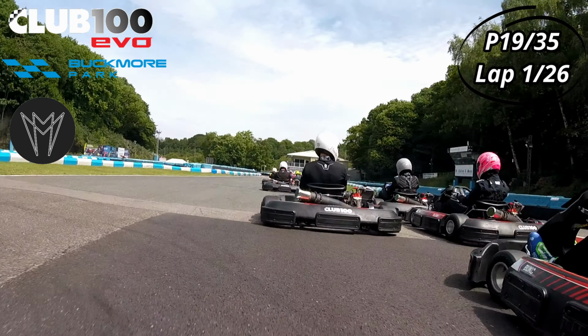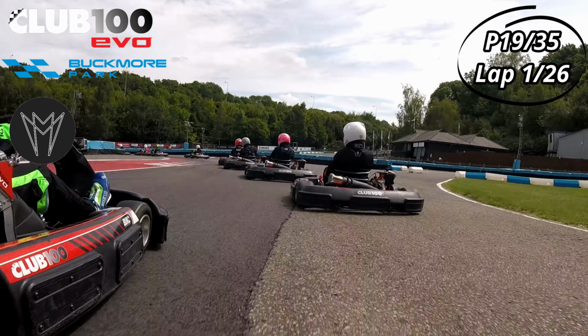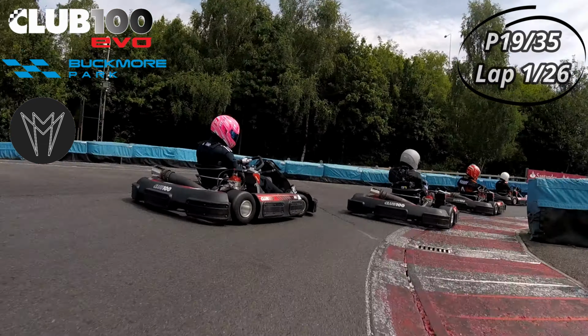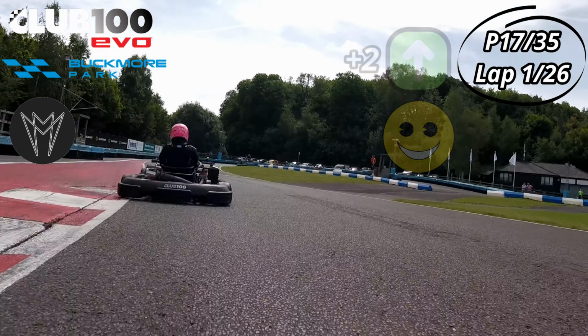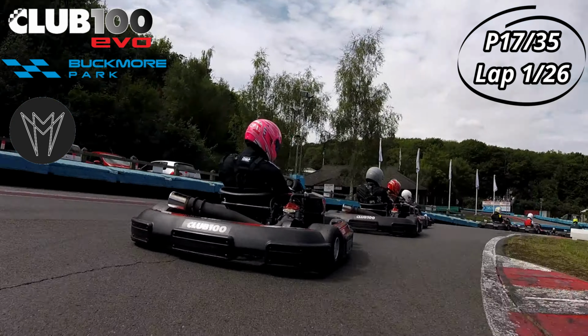Now I'm behind the driver with the green helmet again, and I was really keen on catching him and overtaking him, as Paddock at the start of the race is a really great opportunity, and I'm sending it on the inside, and I make up another position, so that is 2 positions gained and 4 in total on the first lap. So that's great.